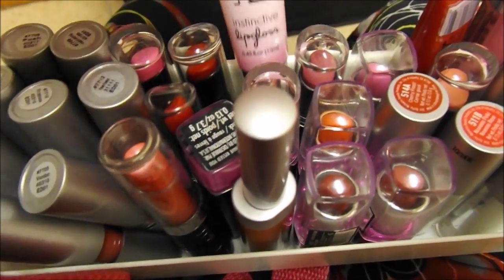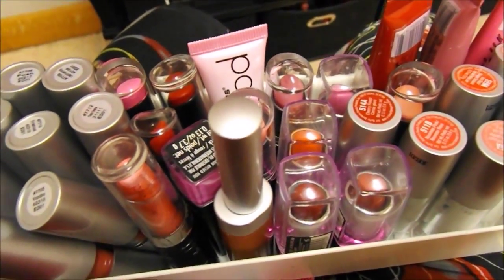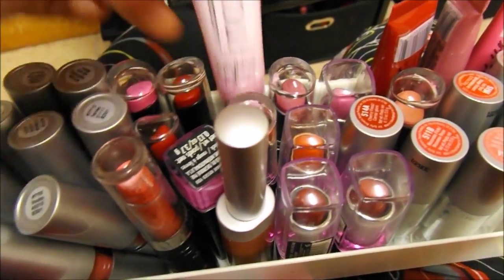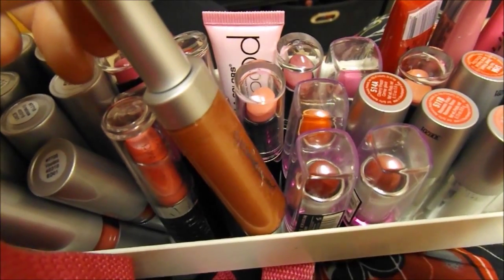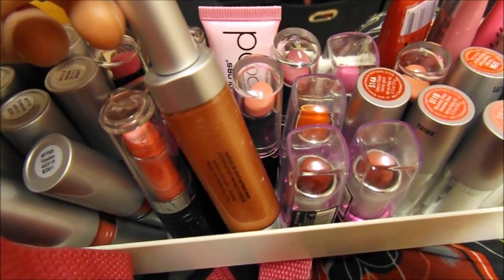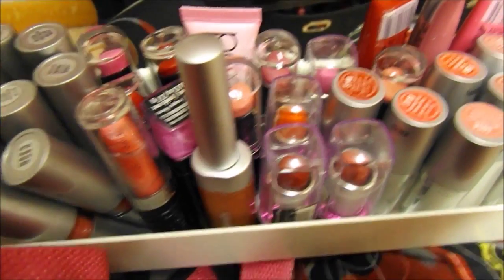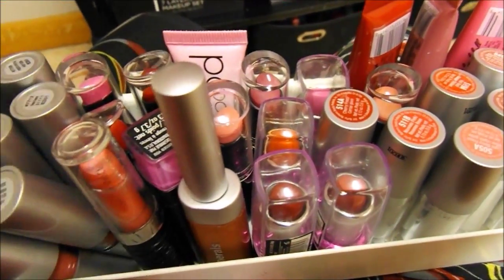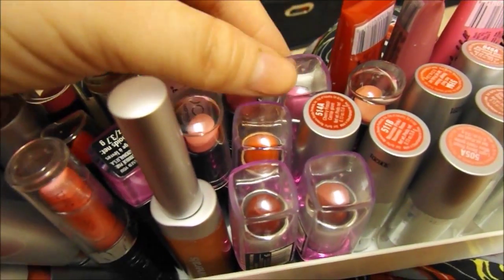I have this LA Colors Mood lip gloss. I'm not a big lip gloss person, and if I do need gloss, I will just throw this on and it'll kind of give me that shine that I need. I also have one Pure Minerals lip gloss here, and it's sort of like a nude sparkly one. If I just want to add a couple sparkles with some shine, I will use that, but I'm not much of a gloss girl.